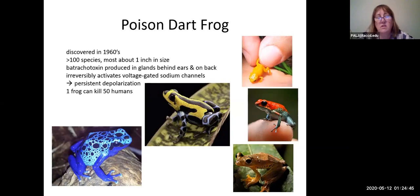Poison dart frogs, these are so cute. They come in all kinds of colors. Some of them are as tiny as your fingernails, like that little yellow one. Other ones are like 2 to 3 inches, okay? So there's more than 100 species of these. And it's interesting because we've only known about these for about 50 years, but we've really discovered a lot about them. So behind their ears and on their back, they have a gland that produces a toxin. And what this does is it activates those sodium channels, which means you are going to have a constant influx of sodium, a persistent depolarization. And this is even more toxic than the pufferfish because one frog can kill 50 humans. One of these tiny little guys, a tiny little frog, killing 50 people.